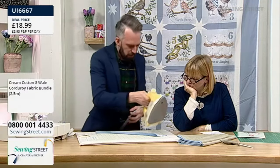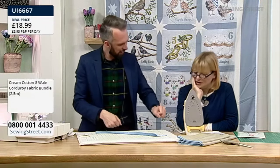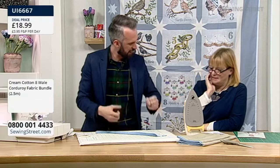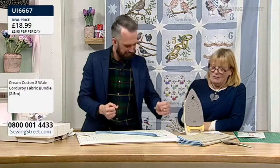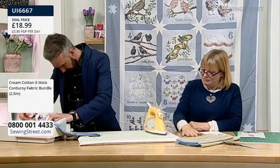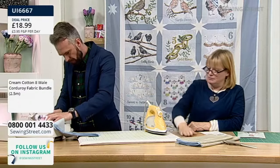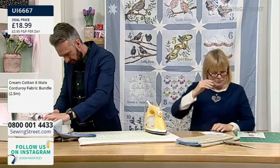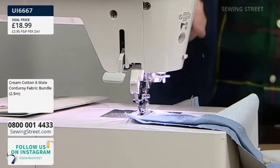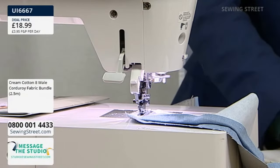Right, that's pressed up now. And let's pop that there. Because I'm not left-handed, I feel like I have to put it down. I wouldn't put it on this surface because it's still hot. I would only put it down on an ironing board because it's still warm and it will make the table hot. Now, what you could do as well, if you're a beginner, is mark your 5/8 at the corner.